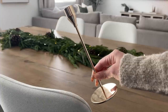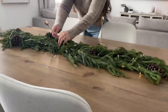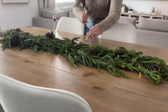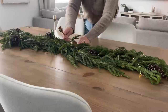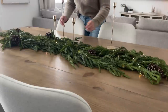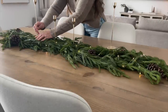Now for some height, I'm going to be adding these candlestick holders, and these I purchased from Amazon this year. I love that they are a warm gold, and they are an absolute steal. They are such a great deal. I believe you get 6 of them for $30, so they are at an amazing price. What I did was I started off with the shortest size in the middle, and then I moved on to the tallest size, and then on the very ends I used the medium size.